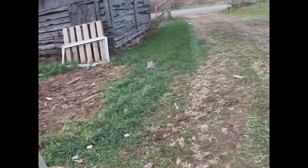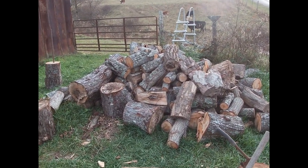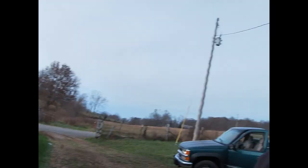Accomplished. Wood is gone. I still got this pile left to move, but we're gonna need to get a wood splitter and split that up before we move it, because I'm not moving those big heavy logs again. So those chores are done.